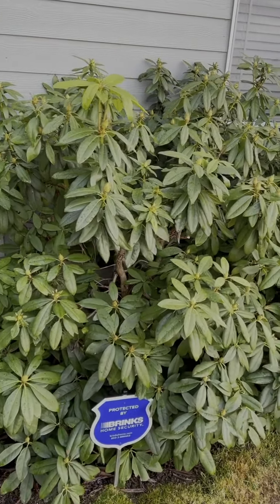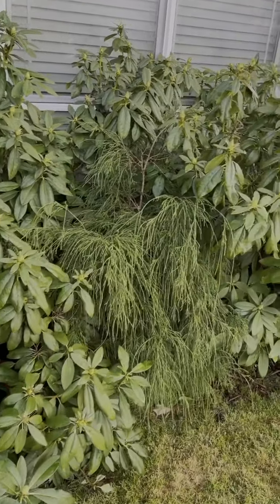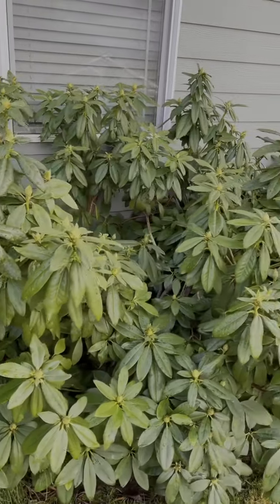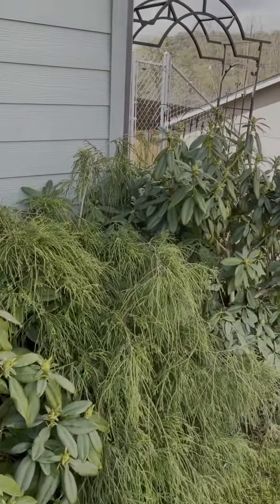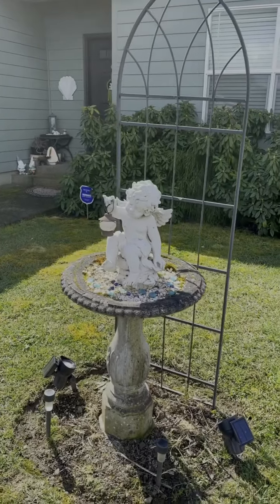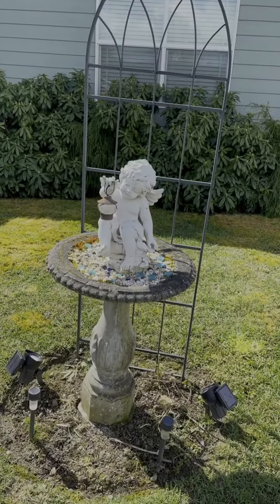Here we have our rhododendrons, which have always been beautiful from the very first year we lived here. These came with the house, and we really just love them. And this bird feeder and little statue is a reminder of my days alone when Rose was still in the Philippines.